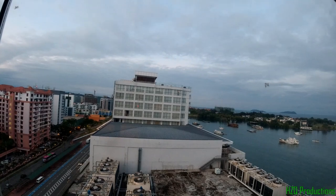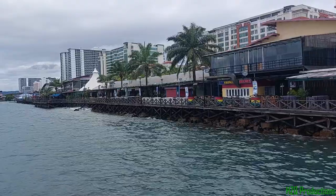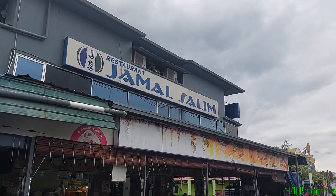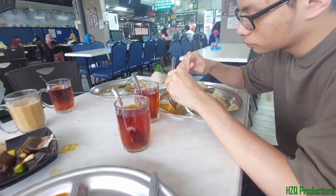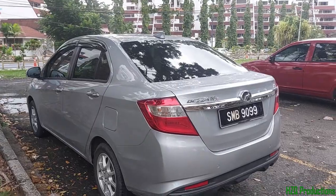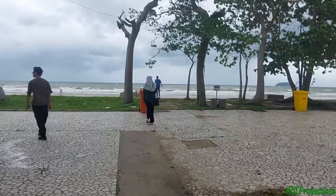Day 4, 1st October 2023. While we still have ample amount of time left before our flight back home, we decided to do as much sightseeing as possible. One of the places we're interested to go to is Tanjung Aru Beach.